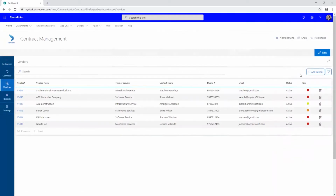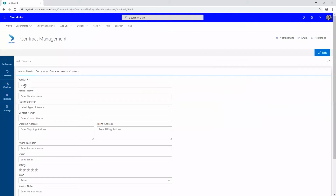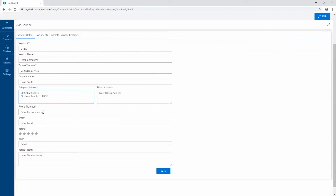So we'll go ahead and create a new vendor. I'll simply click the Add Vendor button right here. And so we'll say Doc Computer. We'll say it is a software service. The contact name, we could say Brian Smith. We'll say the address for the company is 500 Atlantic Boulevard, Neptune, Florida, 32266. All right, so just some fictitious address there.